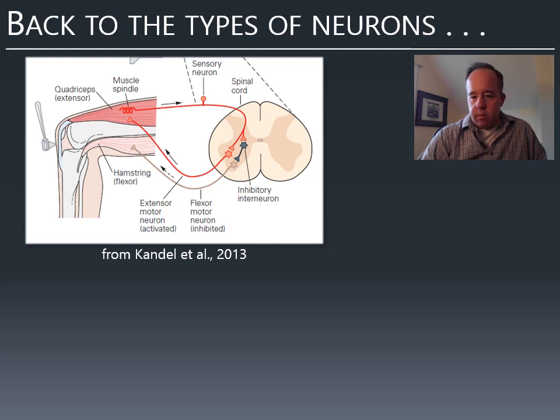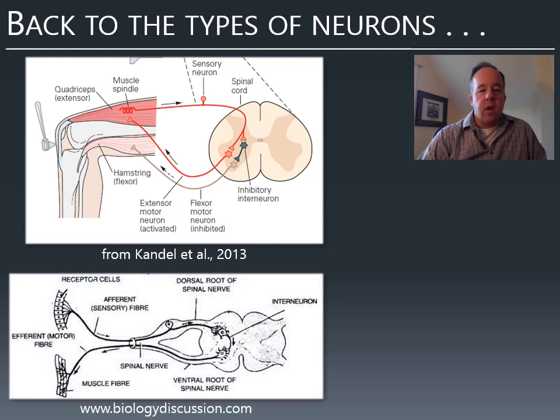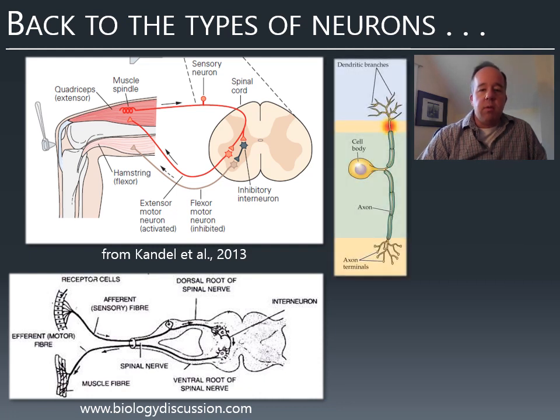Another small note about this. So we have these two diagrams. We've seen these before. These are from the knee-jerk response. If you look, I've already drawn your attention to that sort of lollipop portion of the sensory neuron. That is the cell body. And we already know from our unit on neurons that neurons come in different shapes. We have names for those shapes. So in this case, that sensory neuron is a unipolar neuron.